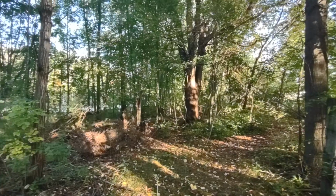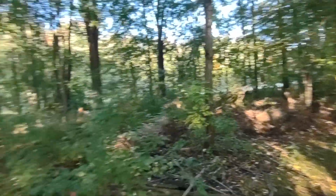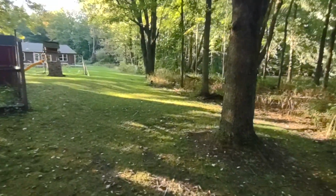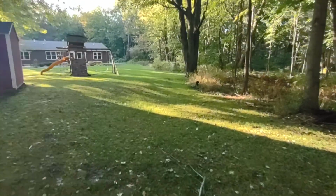And that just goes deep in there. Looks like they threw their old Christmas trees in there. There might even be a trail. I don't know. So that's the walking tour, walkthrough of the new house.